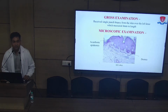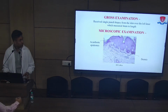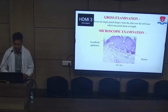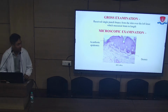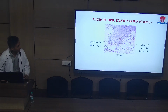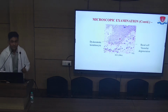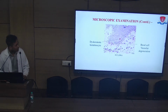So we received a 4 mm skin punch biopsy from the skin over the left knee. Microscopic examination revealed the epidermis and the dermis. The epidermis shows irregular thickening, which is termed acanthotic epidermis. Within the epidermis, we saw a few round to oval polyhedral cells having pink eosinophilic dense cytoplasm with a round to oval nucleus. These cells were termed dyskeratotic keratinocytes. What do these cells signify? These cells signify abnormal maturation of keratinocytes within the epidermis. Also, the stratum basale layer of the epidermis showed vacuolar degeneration.